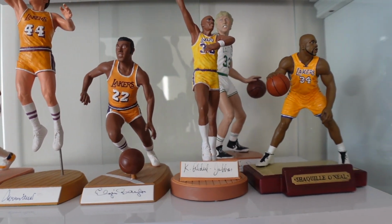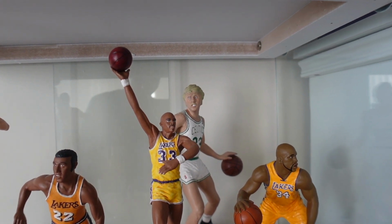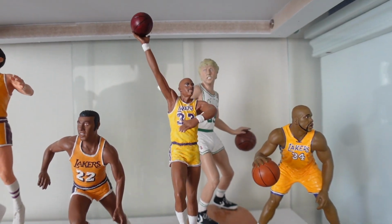And then over here we got Kareem Abdul-Jabbar, the Gartland figurine. This one is also his real signature. Yep. So it's also very, very collectible. So yeah, got Captain Skyhook right here.